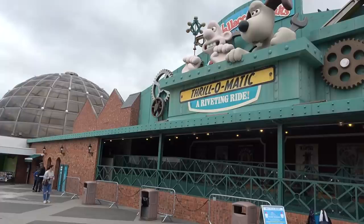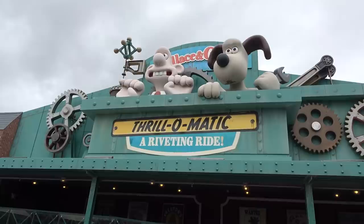Continuing then with our dark ride session here at Blackpool Pleasure Beach, going on the fourth dark ride of the day, Wallace and Gromit Thrill-O-Matic. It's a riveting ride, you know, Charlotte. I know, a riveting ride. So let's go on board.